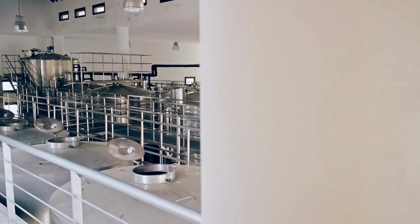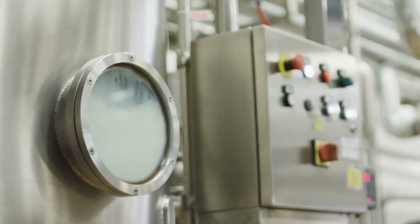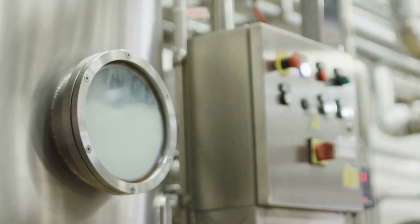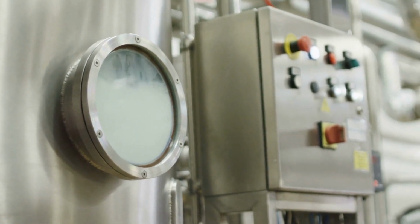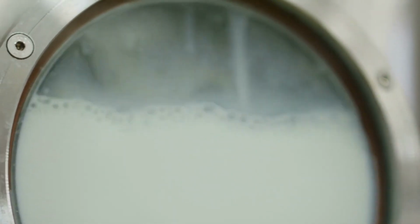First, the milk from suppliers is transported to the storage tanks, which have a capacity of 1 million liters. Then it is pumped into an intermediate container, and then into machines that evaporate the milk, giving it a density of between 45% and 52%. So, the milk concentrate is pumped to the spray drying tower through a heating system and a homogenization system.